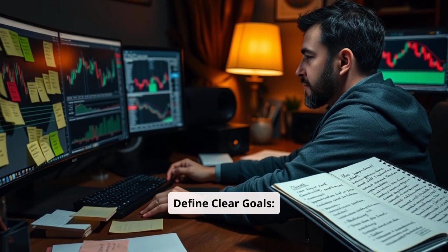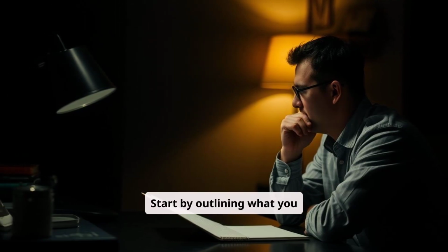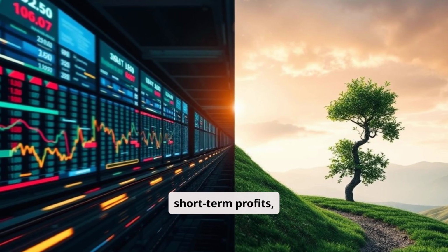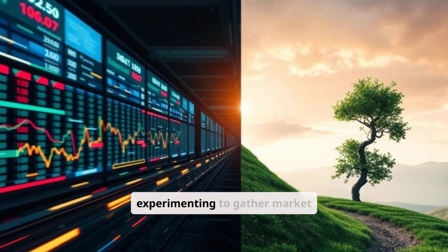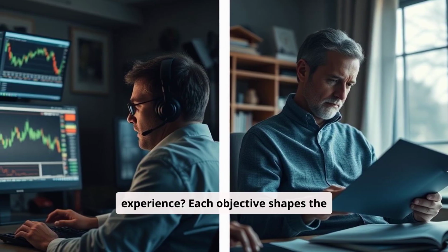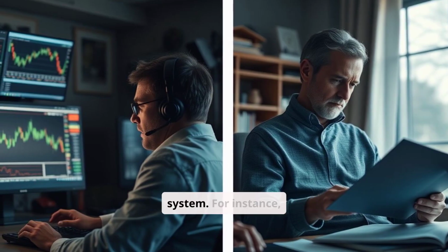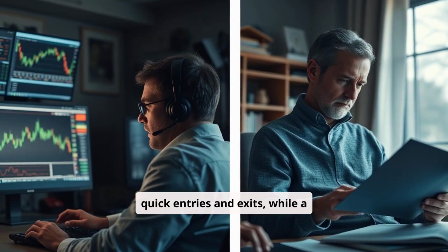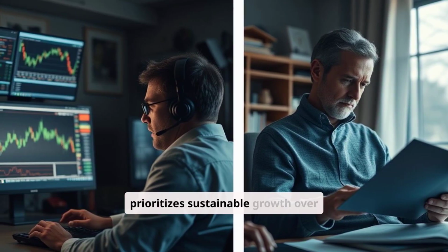Define clear goals. Start by outlining what you want to achieve through trading. Are you aiming for steady short-term profits, building long-term wealth, or experimenting to gather market experience? Each objective shapes the rules and approach of your trading system. For instance, a day trader may focus on quick entries and exits, while a long-term investor prioritizes sustainable growth over years.